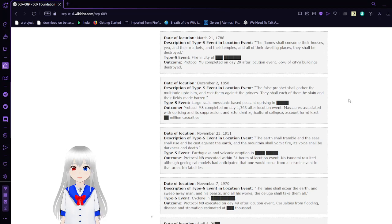Date of locution: December 2nd, 1850. Description of Type S event in locution event: "The false prophet shall gather the evil to them and cast them against the princes. They shall each of them be slain and their fields made barren." Type S event: large-scale messianic peasant uprising in [redacted]. Outcome: Protocol completed on day 1363 after locution event. Massacres associated with the uprising and dispersion and attendant agricultural collapse accounted for at least [redacted] million casualties.